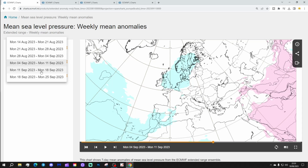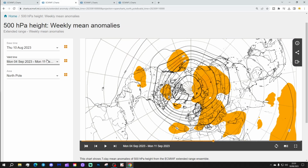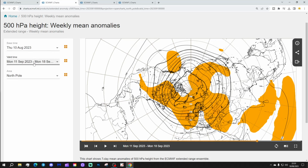Week 5 will be the 11th to the 18th of September. This is it. Another change. Look at this. High pressure then coming back. Goodness gracious, I can't keep up with it, can you? What a lot of week-to-week variation going on. High pressure returns there in the 5th week. 500 millibar heights brings back the high pressure again.